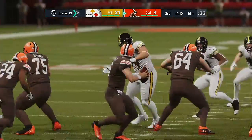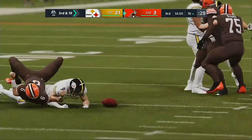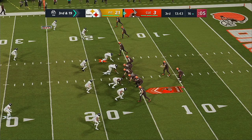So one quick easy analysis about why they've struggled so far. They keep putting themselves in third and long situations. They just took another sack right there. And the offensive film session tomorrow may be a little longer than it normally is. Not a lot of positive grades will be handed out thus far.